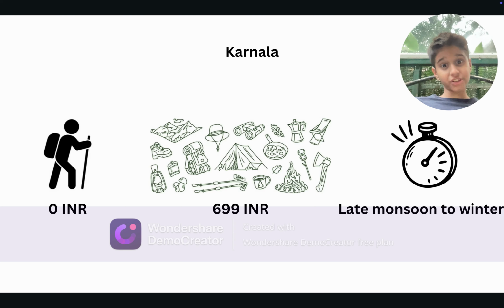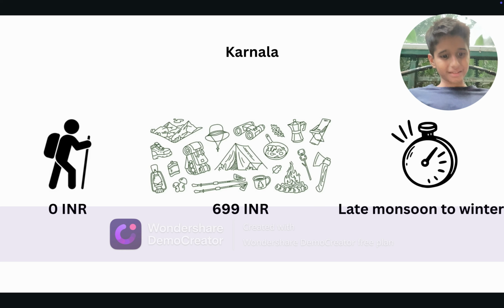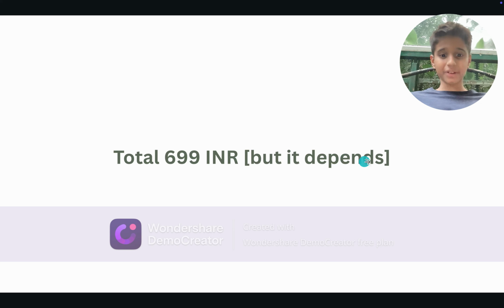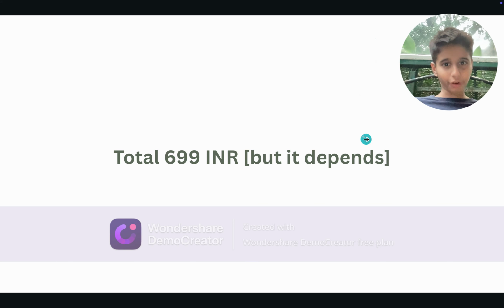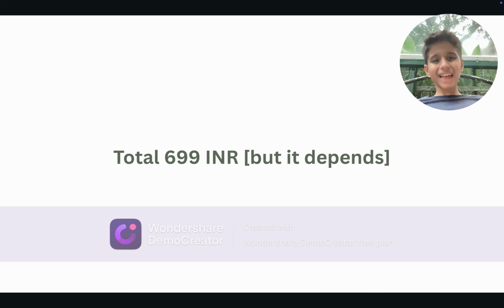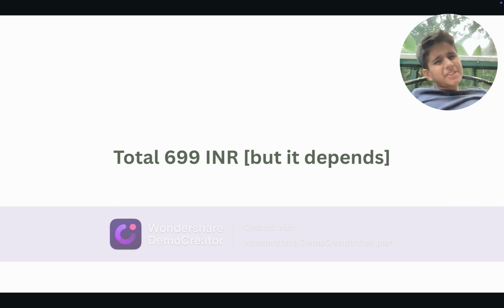My first trek was December 28th. I did Karnala in winter and it was a really amazing experience. So yeah, shout out to Woods to Coast for that amazing experience. But anyways, so total is 699 rupees. It depends. If you're willing to go full out on those trekking shoes, full out on that gear, I need trek pants, I need leggings, I need dry fit shirts, you can go to that 2000, 3000 mark, but it's not really required.